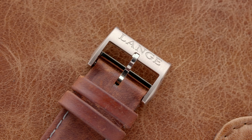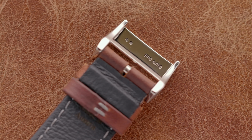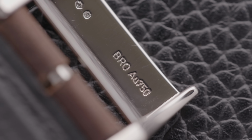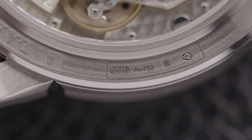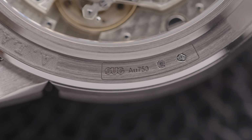Take a quick look at the underside of the buckle, BRO. A bit quirky to see a Swiss hallmark on a German watch, but Brogioli is the company that makes the clasps and bracelets and buckles for Lange, and it is located in Ticino in the Italian-speaking southern region of Switzerland. Take a look at the back of the case, SUG. The casemaker, better known by the name of its parent, Sinn Spezialuhren of Frankfurt.